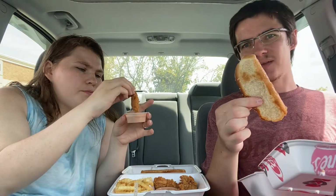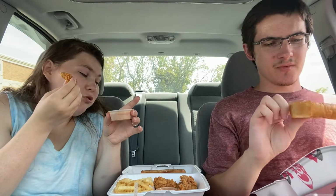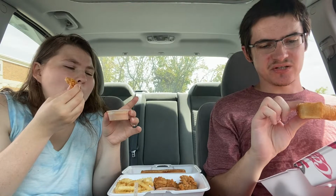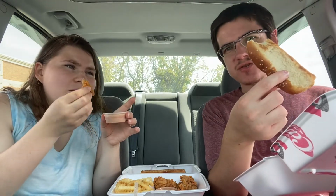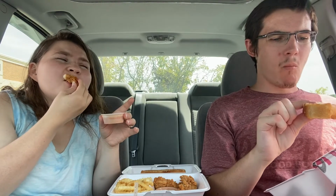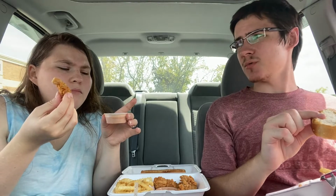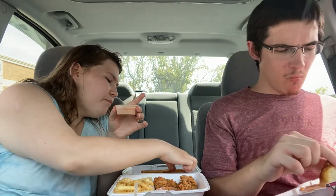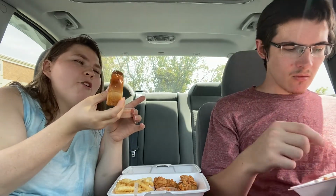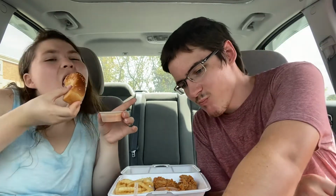I guess I'll try a bite of this, the garlic bread. Well, I don't know if it's even garlic bread or not. It's Texas toast. It's kind of weird because it has poppy seeds on it, or sesame seeds or whatever. But I mean, it's okay. Nothing to really write home about. Let's see if it's probably about dipping in the bread. Okay. Good luck with that.